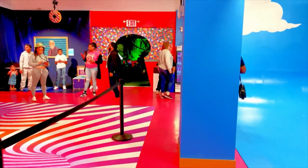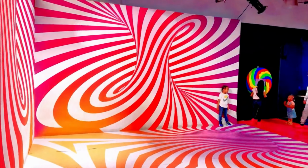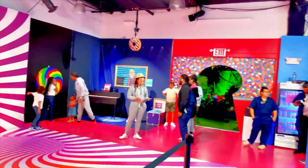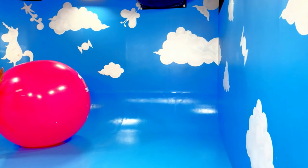And this is the second photo place. I felt like this was probably the coolest place to get your photo taken. Again, you scan the QR code. By the way, all photos that I took will be at the end of this video, so you'll get to see how they turned out. And then right here is just a place where you can play with a big bouncy ball.